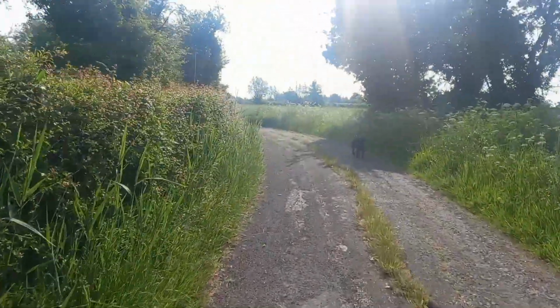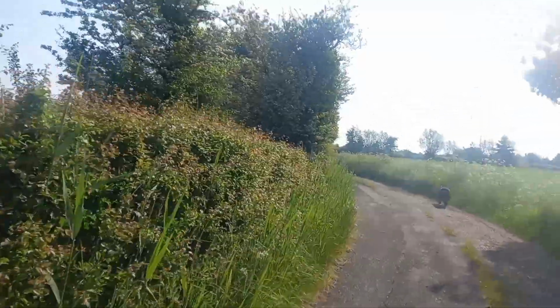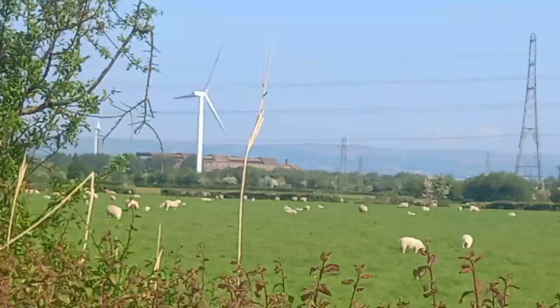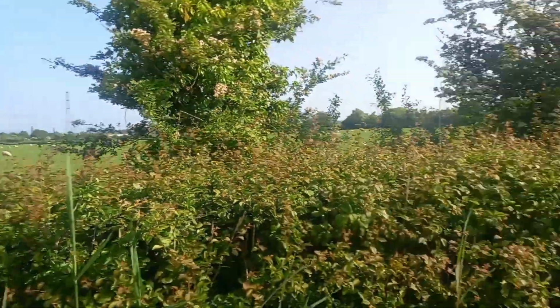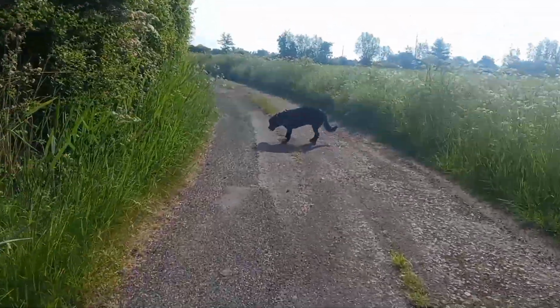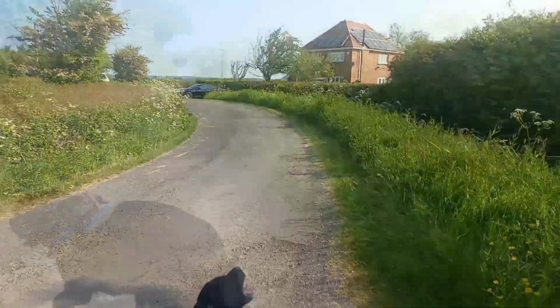This is where the road actually bends from an easterly direction to a northerly direction, I hope. The car is parked over there. It's a good boy, Otis. Yeah, just put your lead back on, Otis. Good boy. Because we're now on a road that's being used by the looks of it.